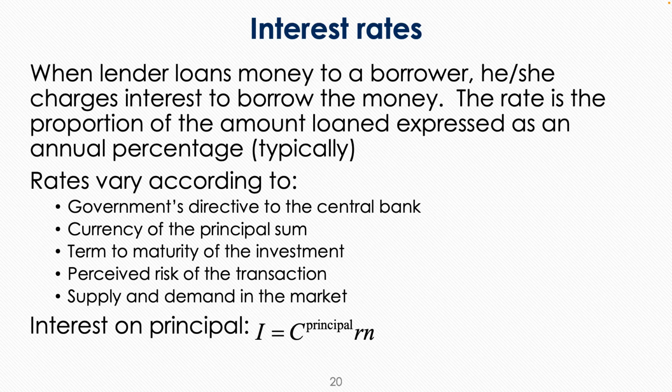And so there's lots of different interest rates that we think about. You may have heard, oh, the Fed is changing its interest rates. So this is essentially a directive of our government to the central bank to set a specific interest rate, and that influences a lot of the interest rates that you see in other contexts, right? And interest rates can vary depending on a whole bunch of different factors, right?